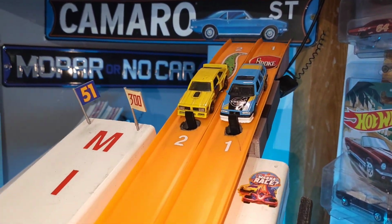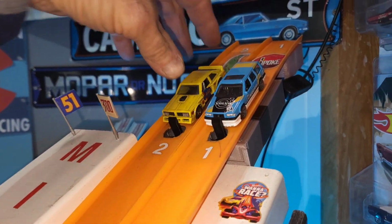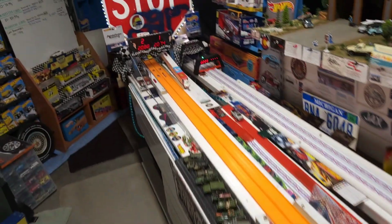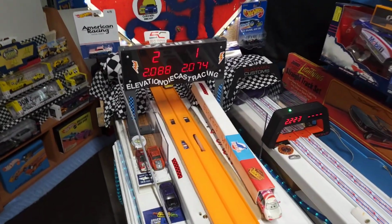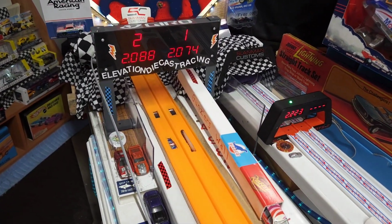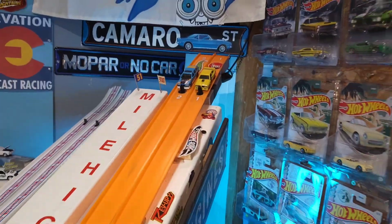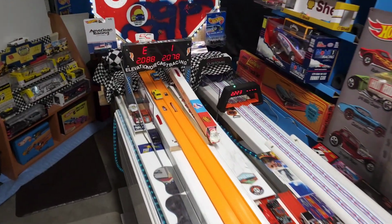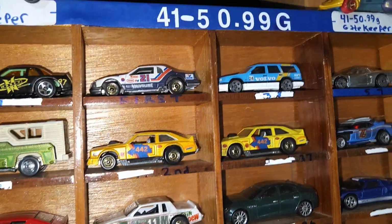It's only going to get tougher as you get into this rank. It's the Gold Hot Ones. Flat out 442. 442. Shutting him down quite handily. Wow, that's 14 thousandths. 2074 is the time to beat. 2078 will not get it done. All right, that's going to do it.